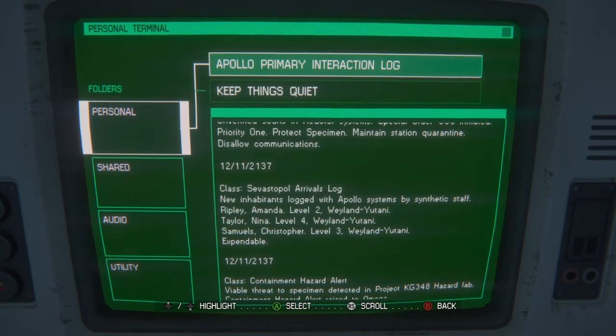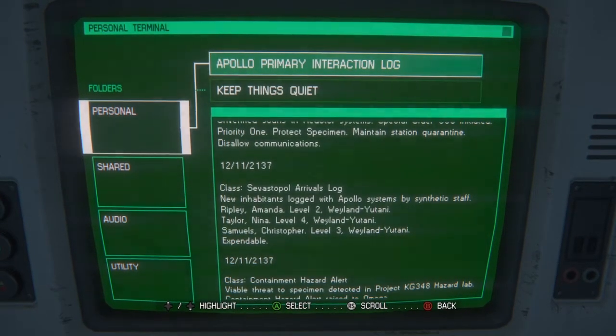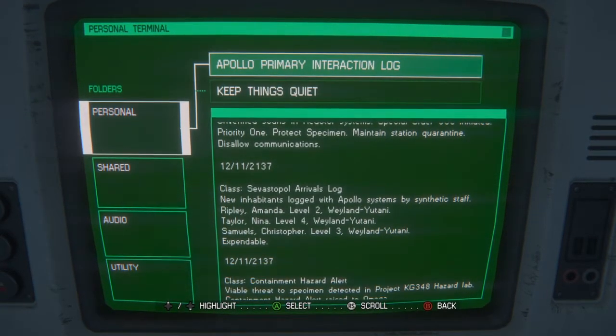December 11th, Sevastopol arrivals log. New inhabitants logged with Apollo systems by synthetic staff. So this is when basically we arrived. So Amanda Ripley, level 2, Weyland-Yutani, Taylor, Nina Taylor, level 4, Weyland-Yutani, Samuels, level 3, all marked as expendable.